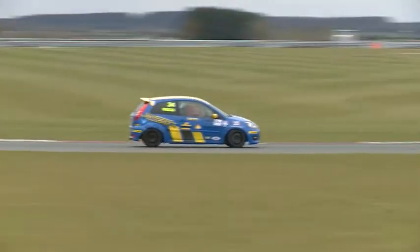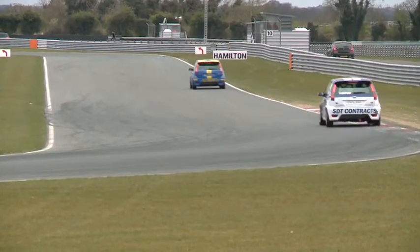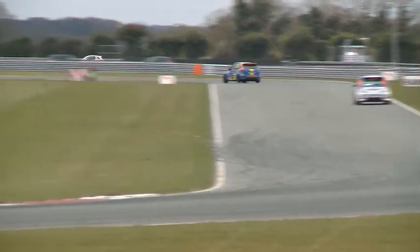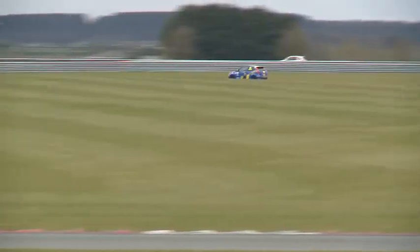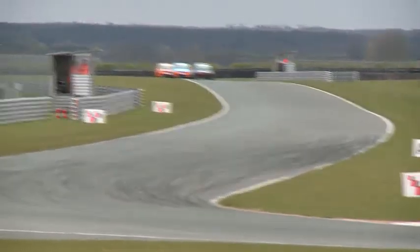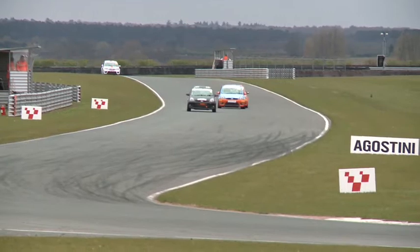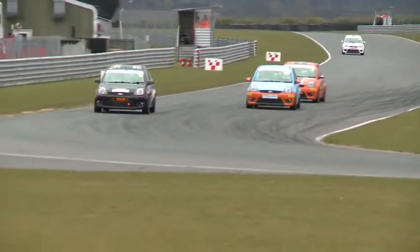Higgs into Agostini for the last time. He'll have a look in his mirror. All the drivers on the lead lap, so really good driving standards by everybody here in terms of lap times. Thompson chasing in the SDT Contracts car down the straight in towards Hamilton. Thompson's best lap on lap 7, 2 minutes 20.729. The average speeds, if you're thinking about bringing your son or daughter into this championship, around here, bear in mind all the twists and turns, pretty much 80 miles an hour.